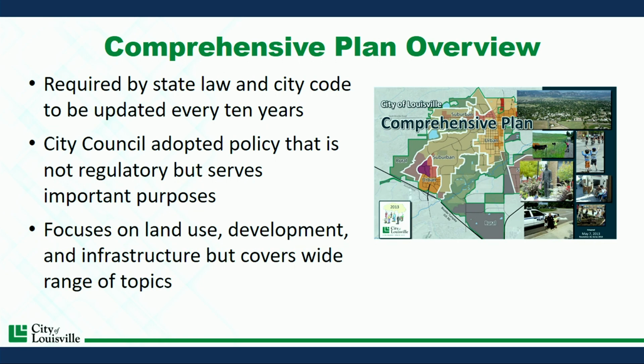It's not regulatory in that it doesn't change zoning or change any specific rules on properties, but it is a really important policy foundation. And it's got a lot more teeth, I think, than a lot of people give it credit for. But it's mostly at its core a land use development and transportation infrastructure plan. But as you might imagine, there's a lot of tangential things that interface with the topics in your world. So we wanted to come before you tonight, get some initial feedback.